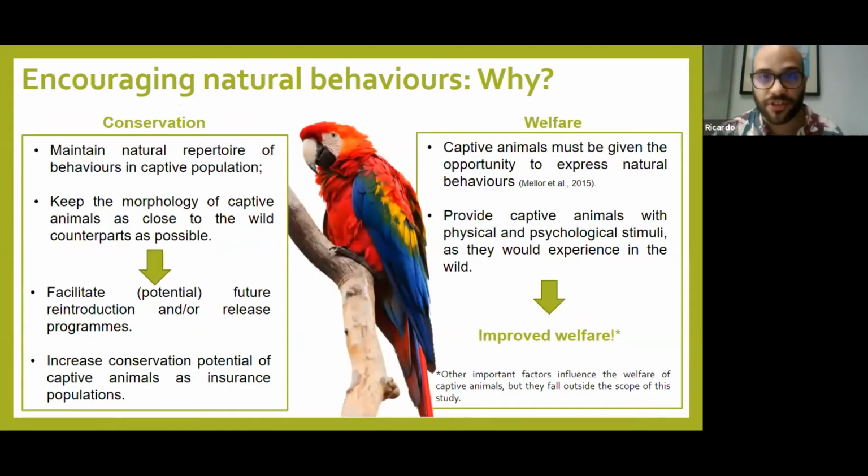So we want to encourage natural behaviors in captive animals because we want their behavior to be as close to their wild counterparts as possible. We want their morphology to be similar to their wild counterparts so we can facilitate any future reintroduction programs. Also, from a welfare perspective, captive animals should be given the opportunity to express natural behaviors, which is also beneficial for their welfare. Note that welfare in captivity is a very complex issue that involves a lot of variables, but they fall outside the scope of this study. In this study, we focus on natural behaviors.